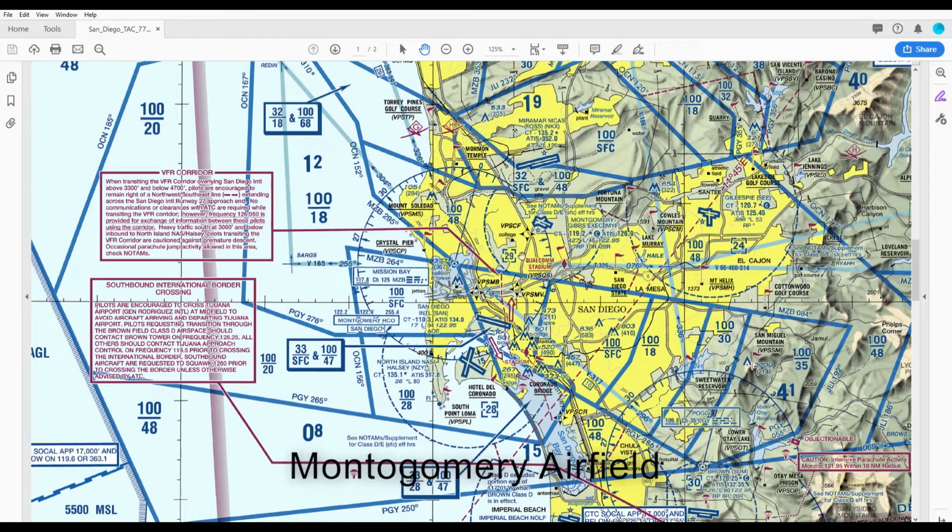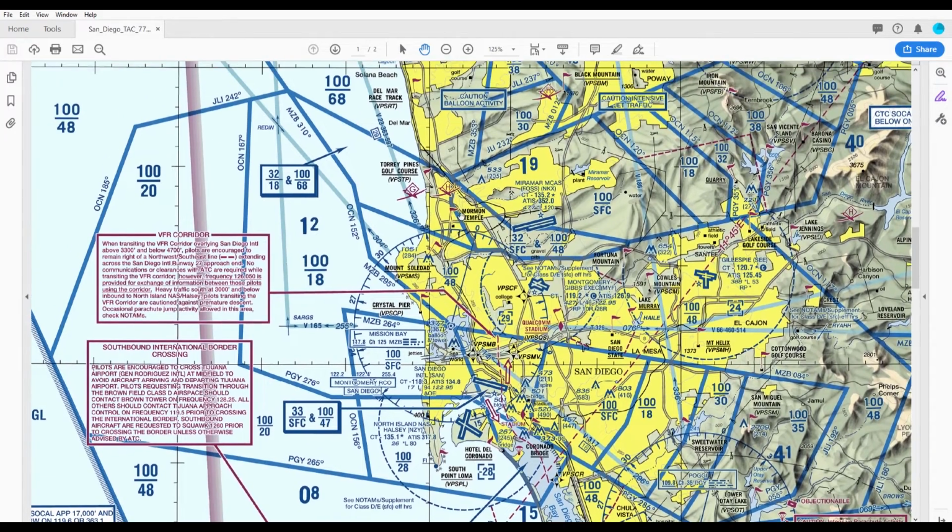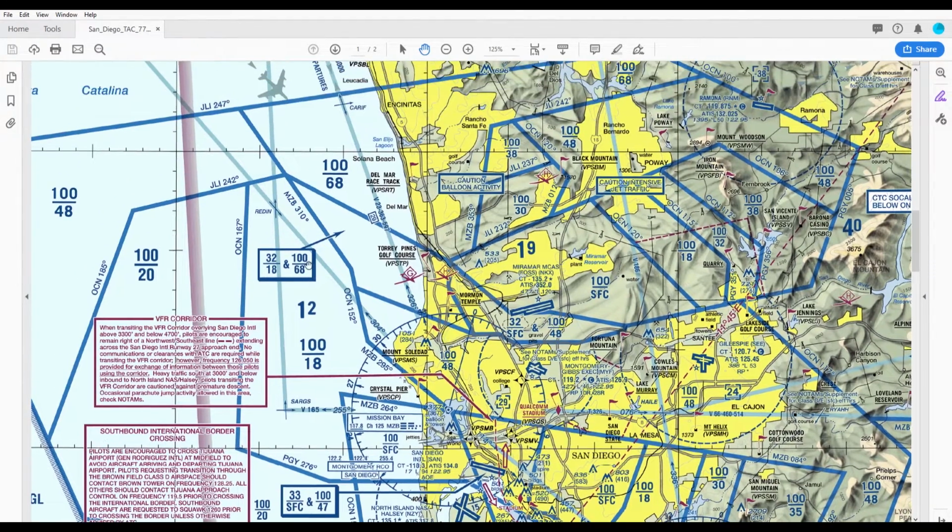Now, of course, this is Miramar and this is Gillespie, and they have their own airspaces. But pretty much past Crystal Pier, as you can see, this is all designated Class G. We have airspace right here that starts at 1,800 feet. Right here starts at 4,800 feet. This airspace here is Class G from 1,800 to 3,200, and then again from 6,800 to 10,000 feet.